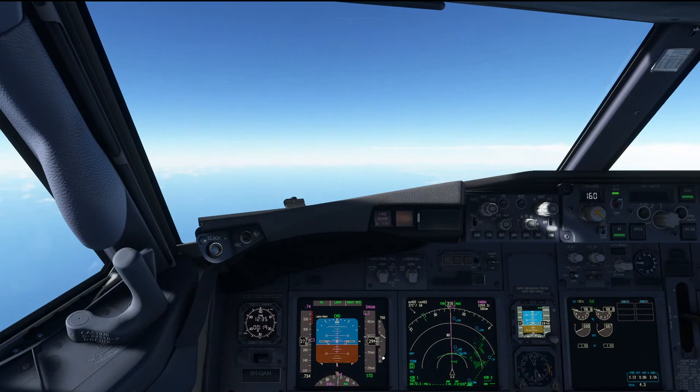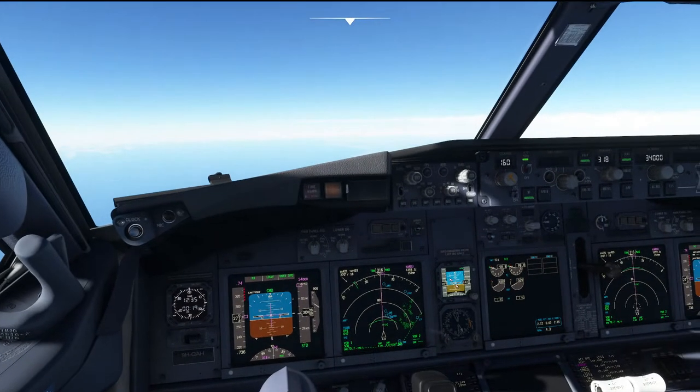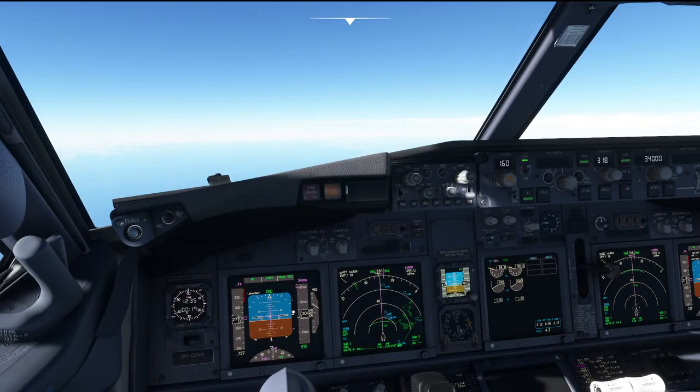We could try the same later on up at a higher flight level. Maybe we're able to see what happens when we are at an even higher level, because 300 still isn't that high. It still has a lot of excessive thrust available up here.